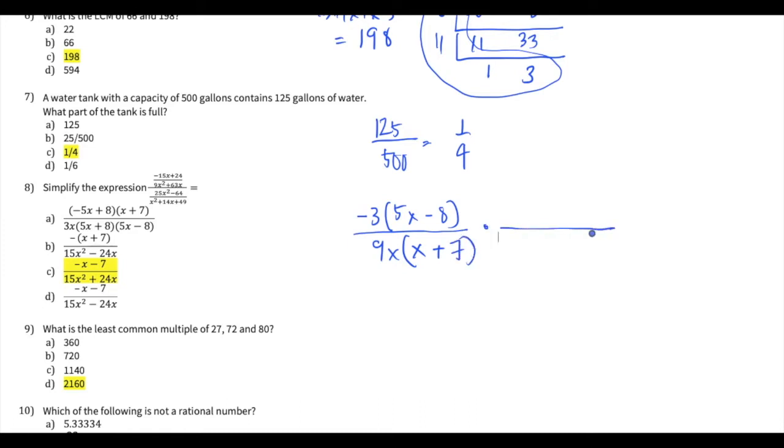Gawin ko ng multiplication. So, unahin ko yung nasa pinakababa. Anong factors ng x squared plus 14x plus 49? That's equal to x plus 7, x plus 7. So, it's a perfect square trinomial. How about this one? 25x squared minus 64. It's a difference of two squares. So, ang factors niya lang would be 5x plus 8 times 5x minus 8.